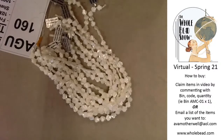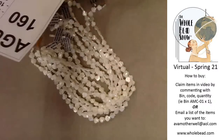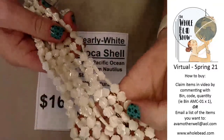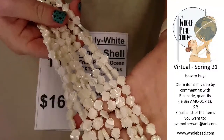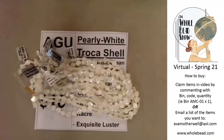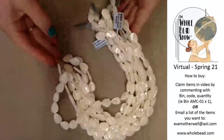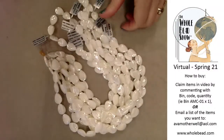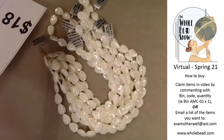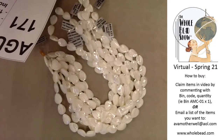Okay, this one is AGU 160. These are 10 by 15 Nautilus shells, 15.5-inch strands. These are really cute. Okay, move on to my next tray here. So this one is AGU 171, $18 for the 15.5-inch strand. These are 13 by 18 millimeter leaf shape. Again, these are all natural and they're not dyed.